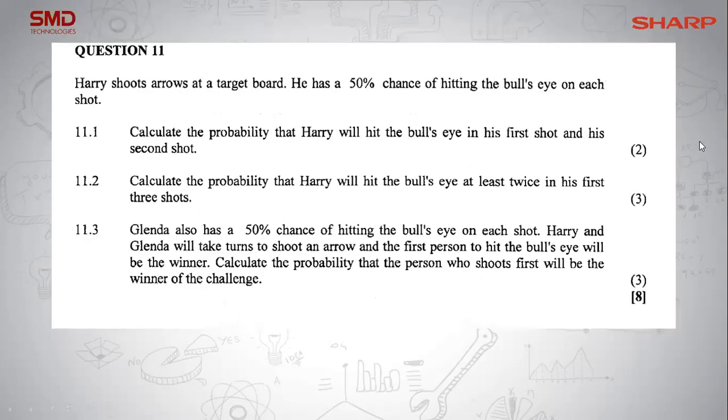Cool. Harry shoots arrows at a target board. He has a 50% chance of hitting the bullseye on each shot. Calculate the probability that Harry will hit the bullseye in his first shot and his second shot. So here we're going to draw ourselves a tree diagram, right? So the chance of him getting it right is 50% and 50% here. Okay, I'm just doing it very simplistically because I'm terrible with this mouse.